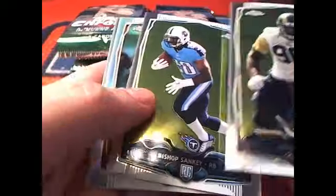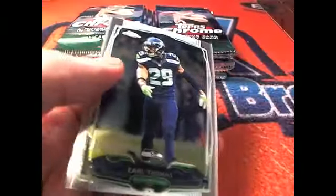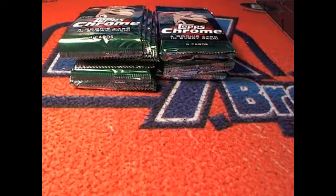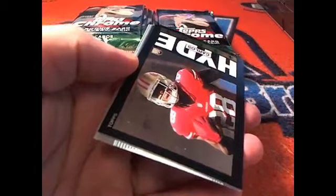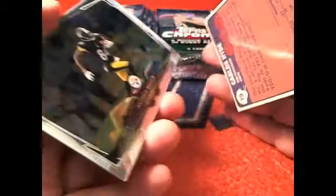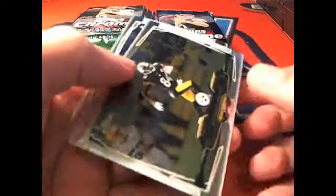And I wonder what rookie auto is going to come out of here. Oh, there's a Michael Sam. Nice refractor for the Cleveland owner. Lots of good things coming our way in every single box. Oh, Carlos Hyde. Carlos Hyde, 85 style. Oh, that's nice. What a nice rookie. And I think we've yet to see what he can do.